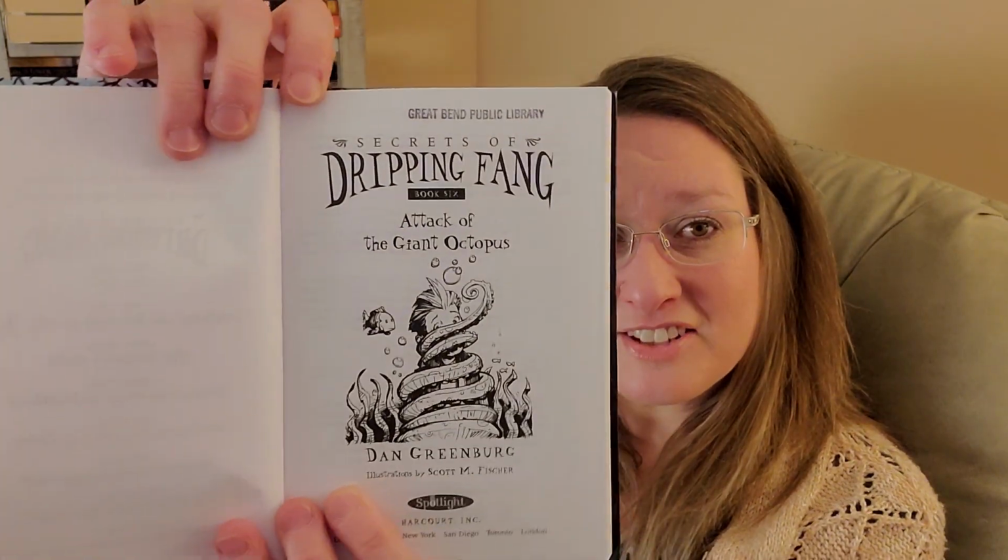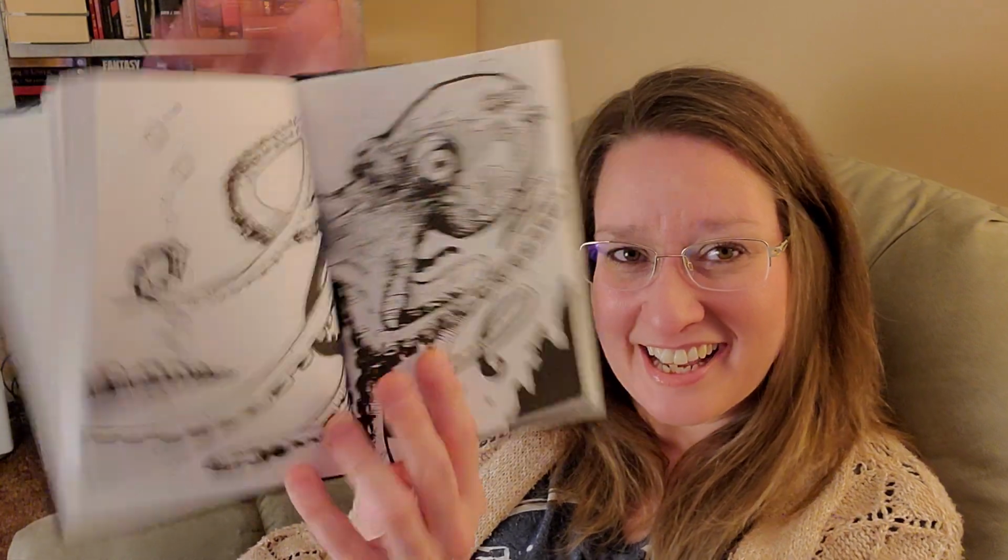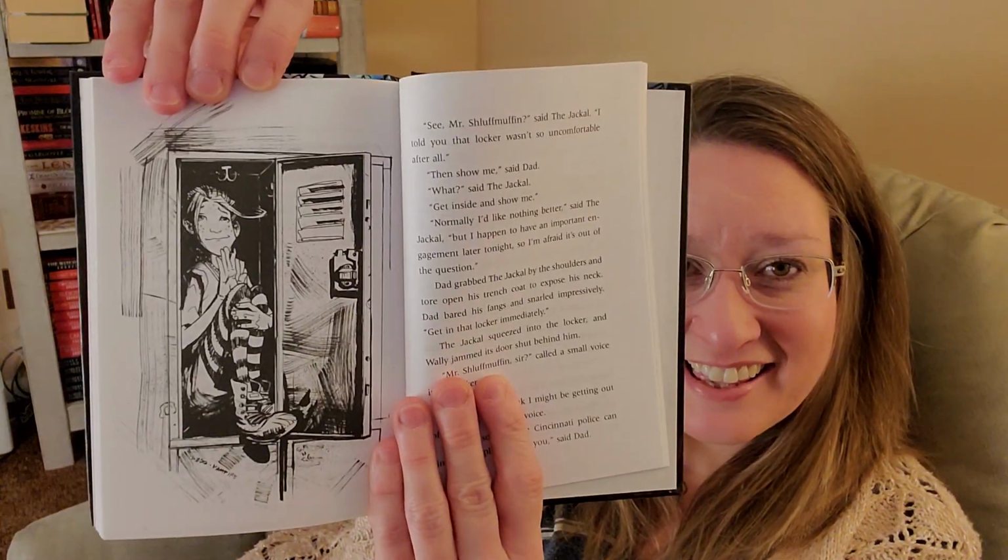There's the title page. And somewhere in here is this really cool picture of, oh, I flipped right to it, the octopus. A cool picture of the octopus. I really like that. See if I can find one more in here to show you. So next time I'm in a middle grade mood, I'll probably pick that up.